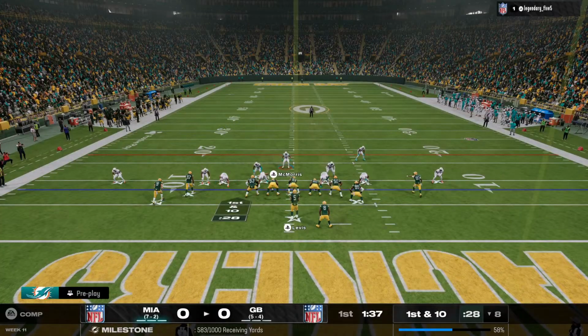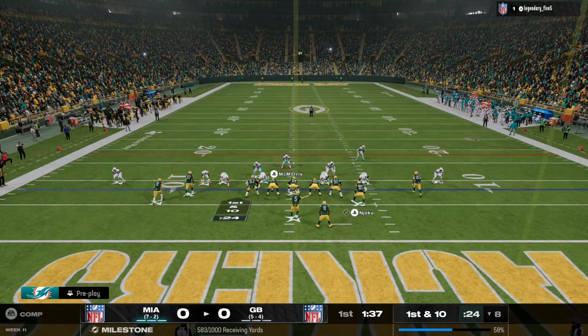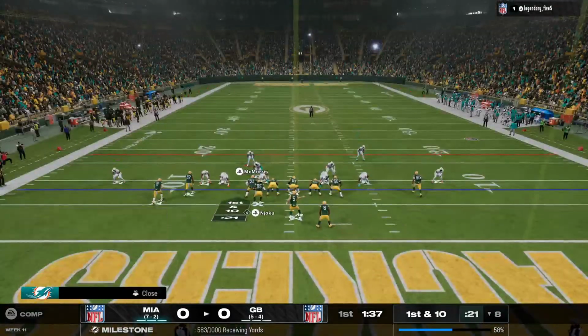Tracy, set. 49's down. 22 Rita. Mike zero. Mike zero. Hey, let's go. In motion, the tight end. Let's go.